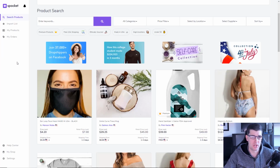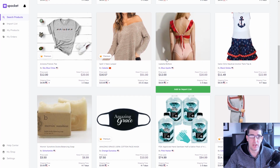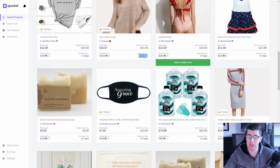All right, so I've just got an account here, and as you can see, they've got about 37,000 people on Facebook and so on. You can see they've got a variety of different items. It tells you the shipping price, the retail price, and the shipping time. For instance, this is a Friends related t-shirt as an example. With the images here, you have to be premium. You can import it into your store quickly and easily and sell it, and shipping times are 1 to 3 days.